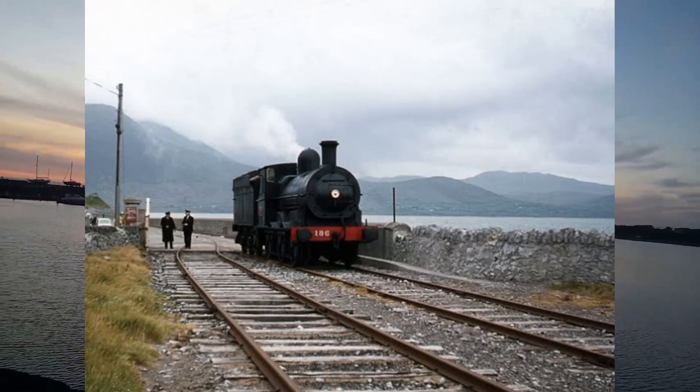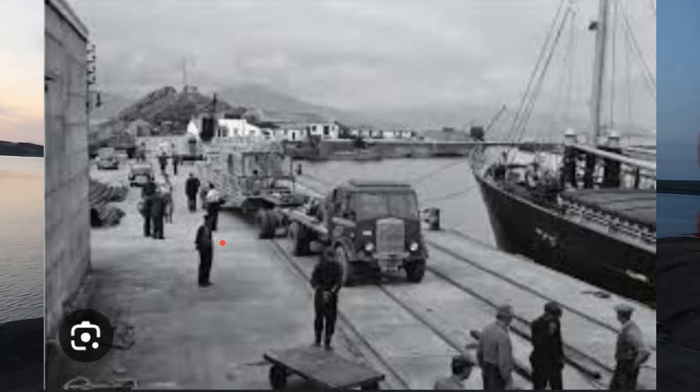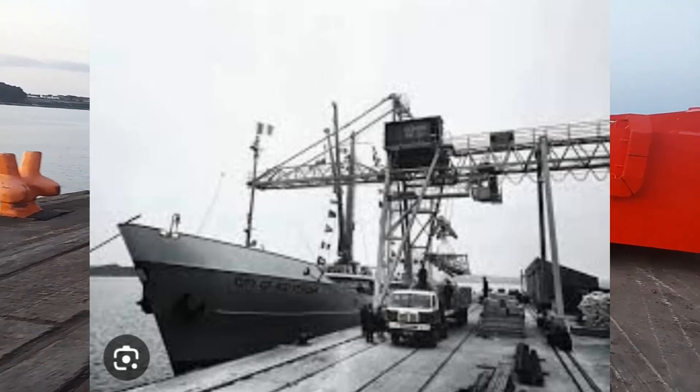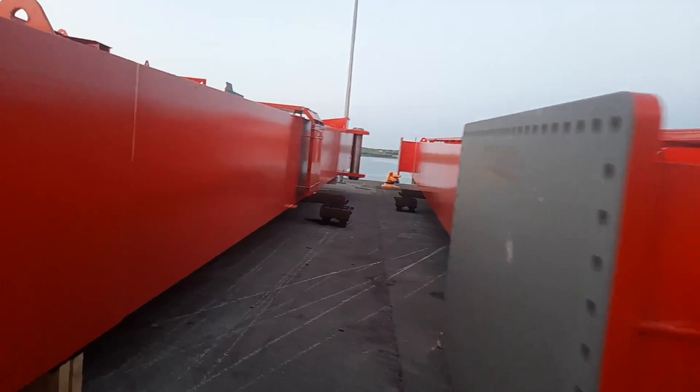There was actually a turntable there, and possibly reversed all the way back down the pier again and all the way back down here and hooked onto the coal wagons and went away and back into Tralee, or back maybe to Ratmore, or maybe on further. I'm not too sure exactly where they went from, but all this stuff here in front of me again is all Lieber crane parts, all destined for the Europort in Germany.